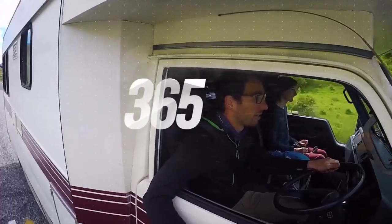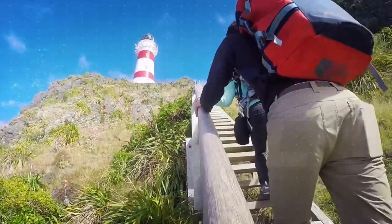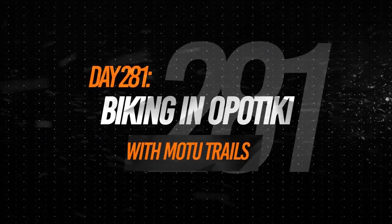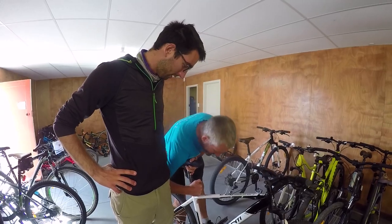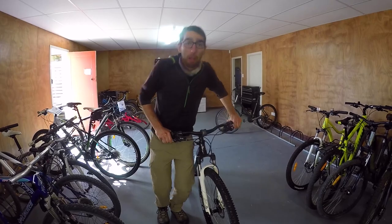Today we are going to be biking over the sand dunes of the Motu Trails. This morning we're meeting Hedley at the Motu Trail base, who is going to set us up with some awesome mountain bikes and take us in a shuttle to the beginning of the trail. It's one of the best trails to do around the Opotiki area and we can't wait.